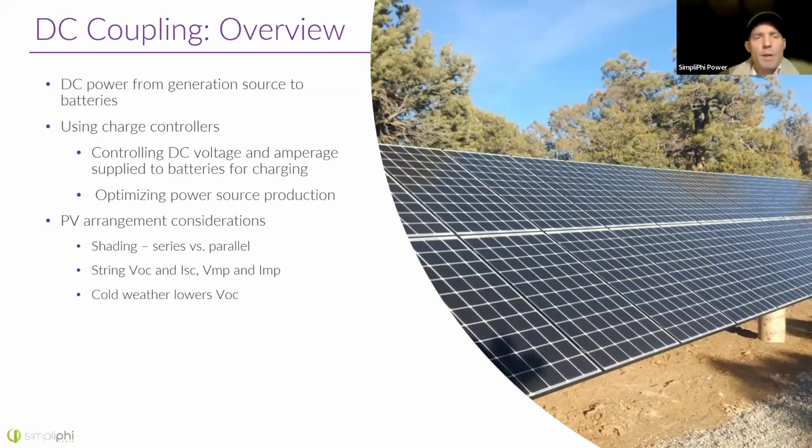We're also going to talk a little bit about open circuit voltage and short circuit current, as well as VMP, that's the voltage at the maximum power point, and the current at the maximum power point. Another thing to keep into consideration for solar panels is that lower temperatures actually increase the open circuit voltage of the panels. The current running through the panels is controlled mostly by the amount of sunlight that they're getting, but the open circuit voltage of the panels, the voltage coming out of the panels, increases with low temperatures.